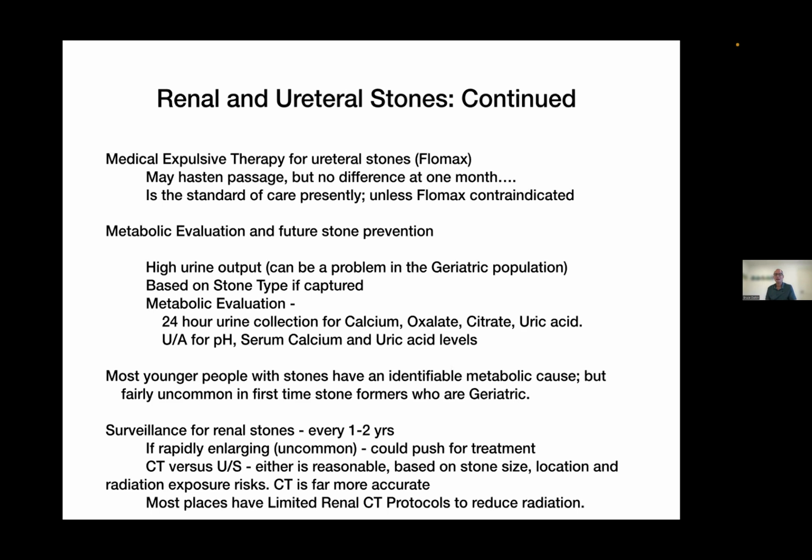If you're going to keep an eye on people with kidney stones, normally they're imaged every 1 or 2 years. Ultrasound is not that good. The problem with CT, of course, is there's radiation exposure, so if you're going to do this for a long time, it's a bit of a problem. Most have a limited renal CT protocol for stones, so they don't get as much radiation. In general, that's at the urologist's discretion, whether it's every 1 year or 2 years. And if the stone is enlarging, then you might get it treated. So those are the medical concepts for evaluation and medical therapy.